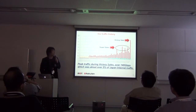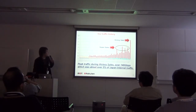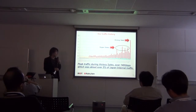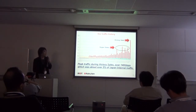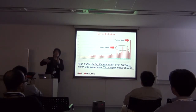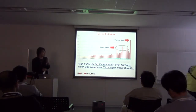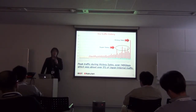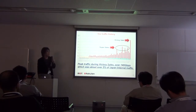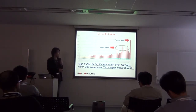Next, this is the first time to show you our traffic over the past four years. Four years ago, our traffic volume was as shown, only 20 gigabits. But in the past three years, content volume has increased greatly, and also PC performance went up, so the content became rich, with video streaming and high resolution images. So image traffic is increasing rapidly. With big events like Super Sale, from two years ago we started Super Sale with TV commercials and some mass media to advertise the Rakuten sales. As a result, our traffic volume is almost double from recent times.